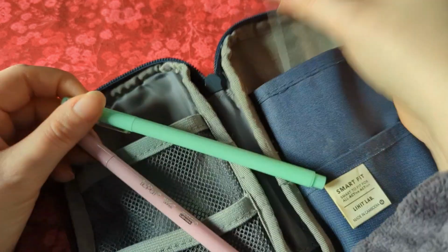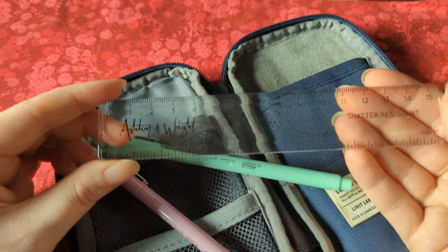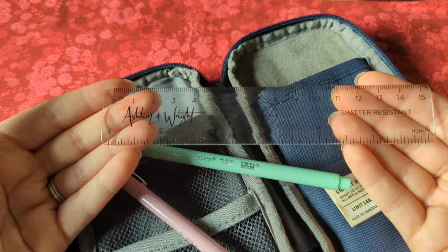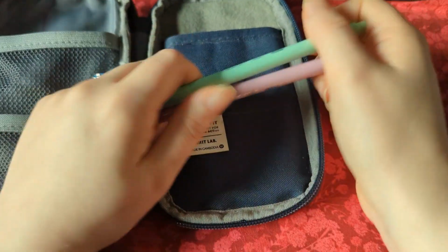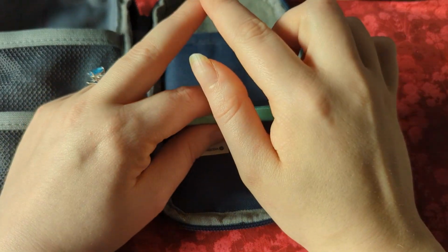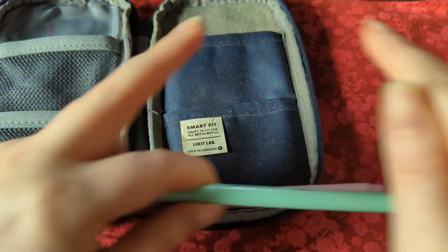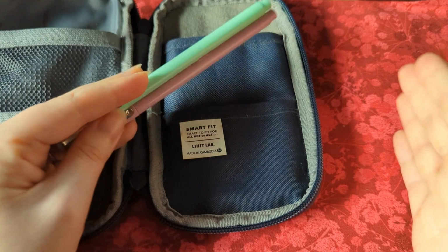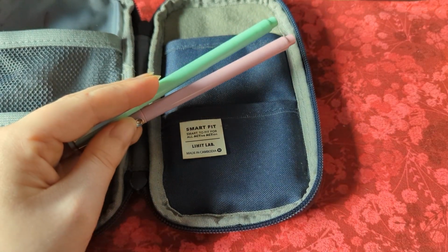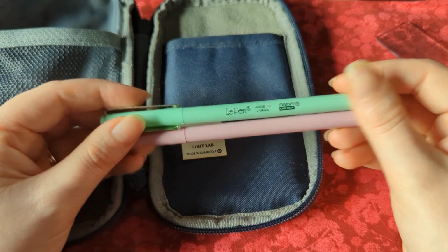We'll just get this out of the way. This is a ruler. This is a 15 centimeter 6-inch ruler. I think that's pretty self-explanatory. I tend to use it for putting straight boundaries on sketches and illustrations. So like if I'm doing a watercolor and I want to have a centimeter border around the edge, I'll use the ruler.